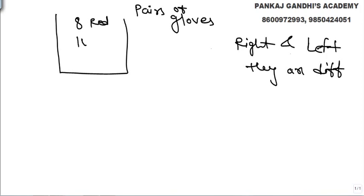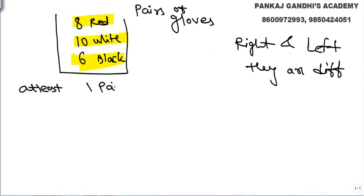We have got 8 red, 10 white and 6 black. When we say identical, we cannot differentiate right, light red, dark red and all that. They are all same. So now, we need at least one pair of any color. How do we do it? We need a minimum of one pair either of red or of white or of black.